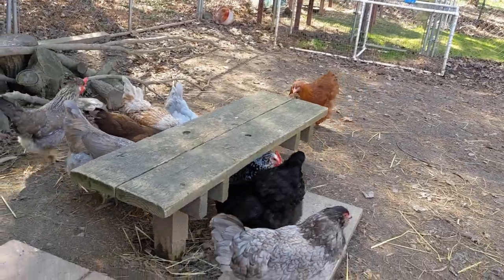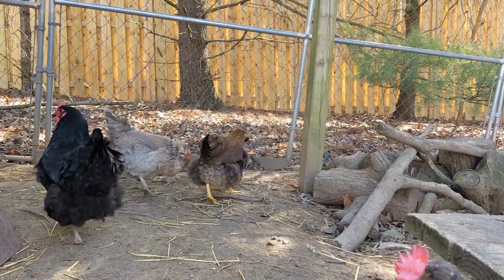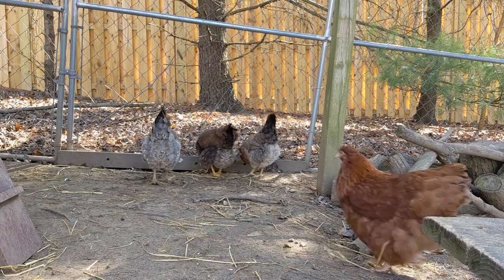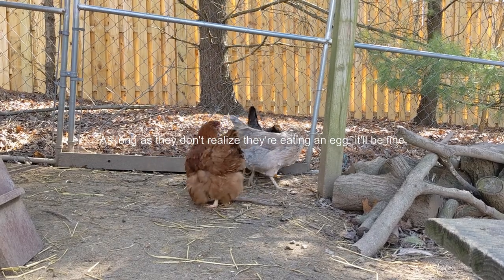And the reason I suggest scrambling the egg is so that they don't recognize it, because if you just feed the egg right back to them, they're going to become egg eaters, and that's going to be a huge problem, because then every time they lay an egg, they're going to want to eat it. So if you do feed eggs back to them, just make sure that it's something that they can't recognize.